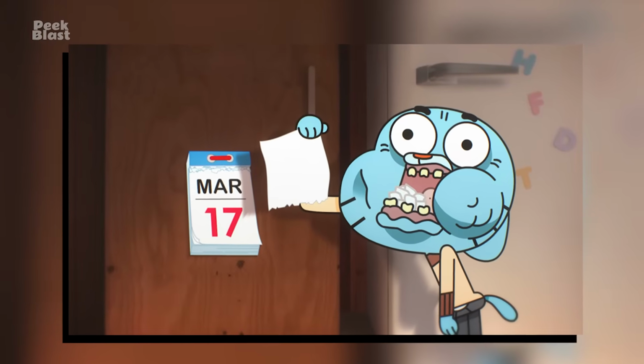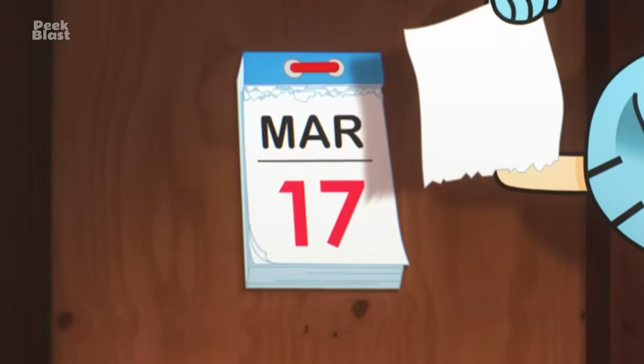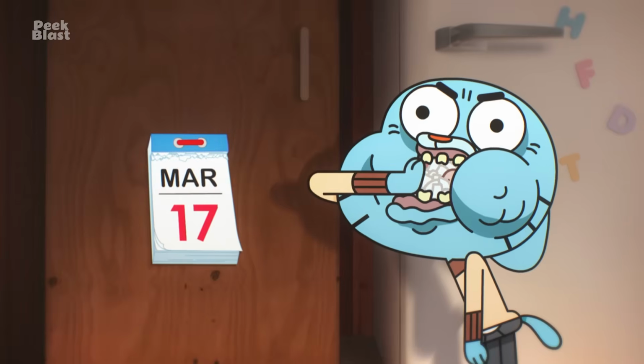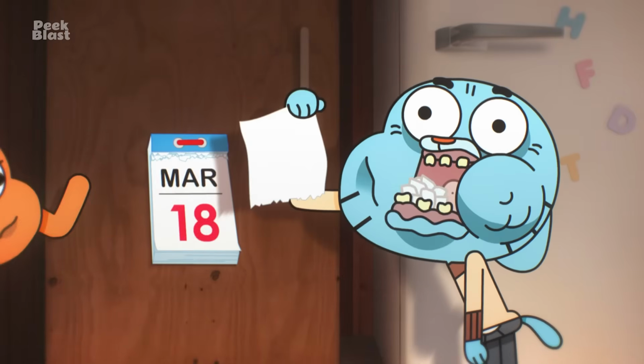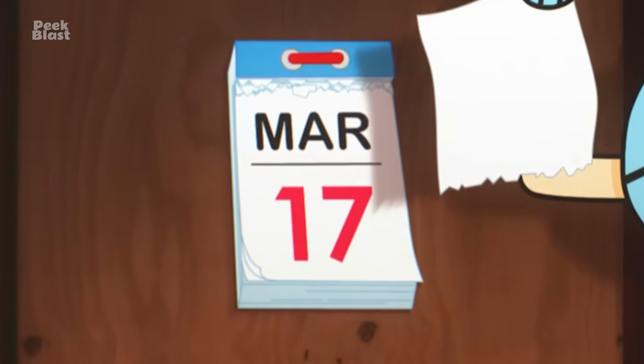When Gumball eats the page for November 27th, on the back of it is March 17th. Now you might think he must have pulled off several sheets and eaten them, right? Maybe. But if that's the case, why is it that right after he eats the March 17th page, the very next one says March 18th? Does time itself run differently in Elmore?